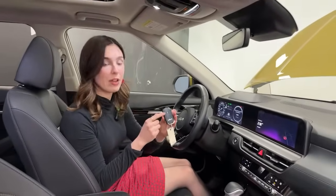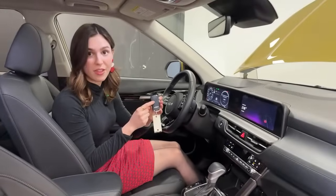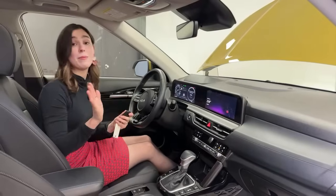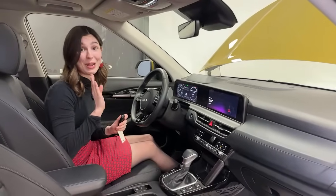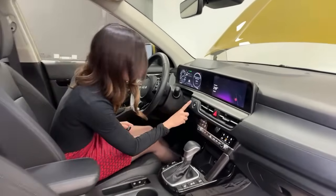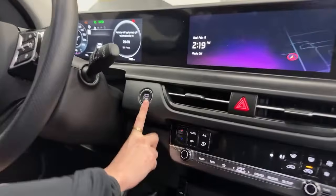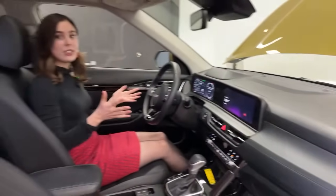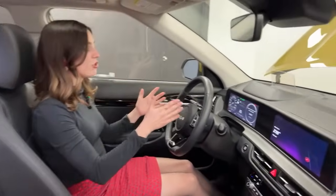So speaking of getting into the car, I'm going to show the key real quick. Now from the EX and above, you have the inclusion of remote start on the vehicle, which is a feature I absolutely love. And it's become very easily one of my top features that I must have. You also have a push to start, which again is going to start on the EX. So that is there.